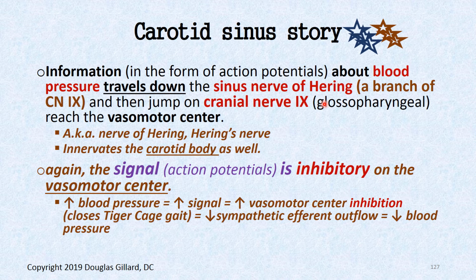So the inhibitory signal, how does it work? Increased blood pressure, increased signal, increased vasomotor center inhibition, tiger cage door is closed, and that decreases the sympathetic flow, because the tiger is the sympathetic flow, and decreases blood pressure. That's kind of the little mechanism set off by hypertension. So hypertension is what stimulates that, to create more inhibitory signals.